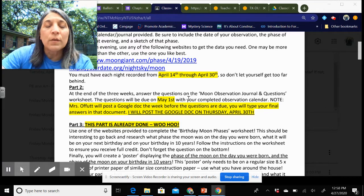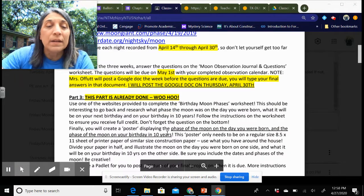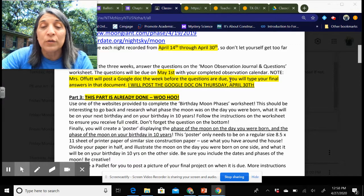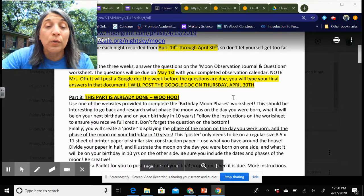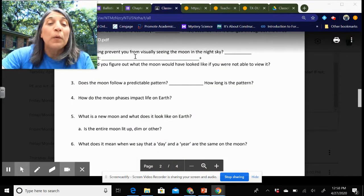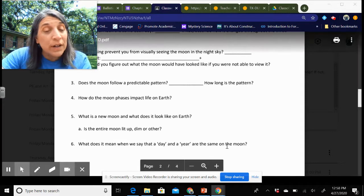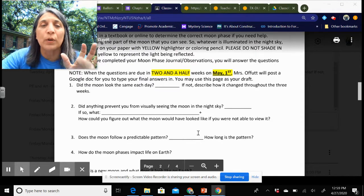Answer the questions on the Moon Observation Journal and Questions, which is the next document. I said Ms. Offutt will post a Google document the week before the questions are due. I will post this Thursday, April 30th. There will be a Google Doc with these questions. If you printed this out and answered it by hand already, that's great. You're just going to be typing in your answers on Thursday into a Google Doc.